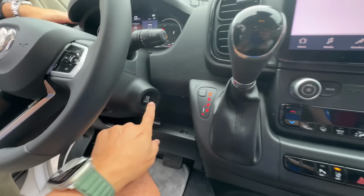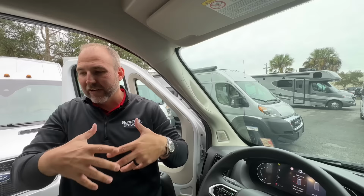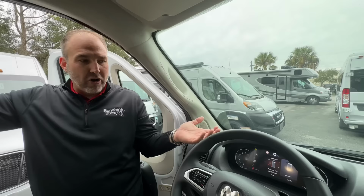Push button here. So you can start it right off the key fob too, right? The key fob is right in there. You don't even need to put the key in the ignition. The key can be in your purse or your pocket, and you just start the car, walk up to it, doors open, all that. So the same technology, Tommy, that you're used to in your nice cars is now in all of your Class B RVs. Yeah. So that's pretty awesome.